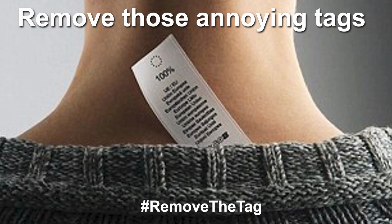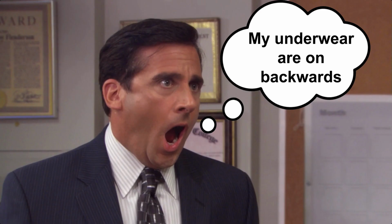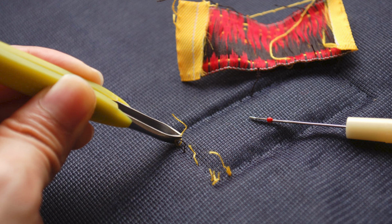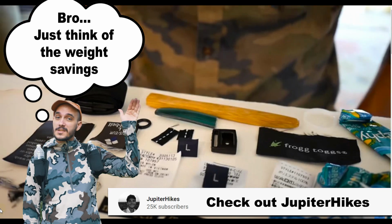You ever wear a shirt that has a tag in the back that just drives you nuts? While this may be a mild annoyance in the office, out in the field it can take on a knife-like quality after a few hours on the trail. When trying clothes on, make sure the seams and tags aren't rubbing or causing any discomfort. If you can, remove them altogether to avoid the problem. And just think of the weight savings. Oh, dude, the weight savings.